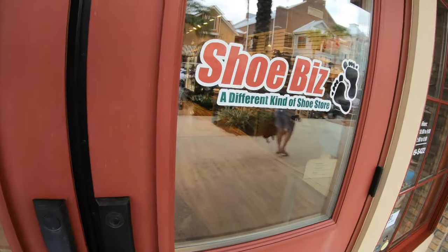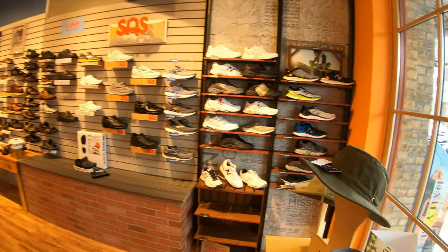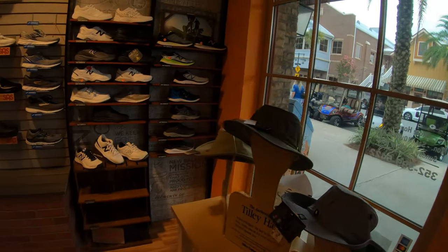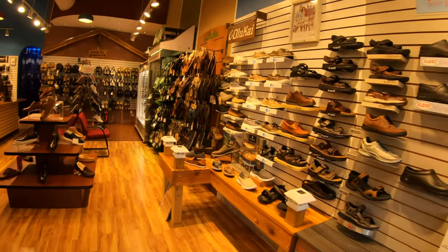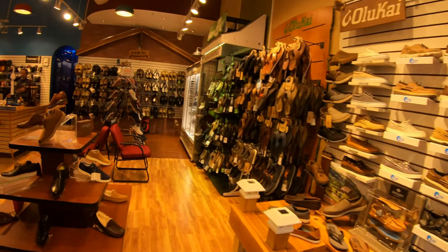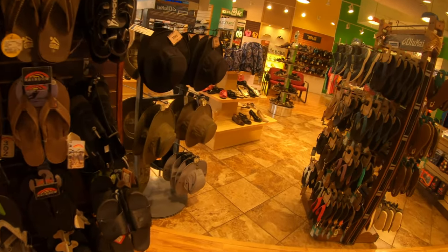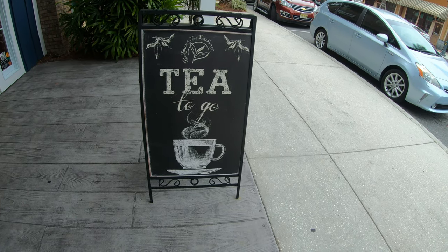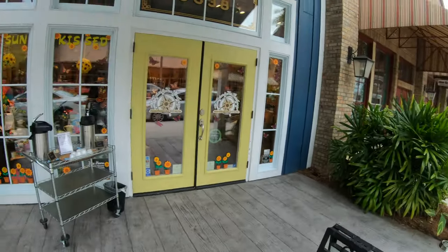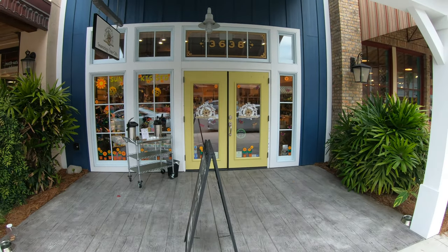Next is a really interesting place called Shoe Biz. Shoe Biz is what it says, Shoe Biz. And they have all kinds of shoes and anything related to shoes, people. Great inventory in here. There's quite a selection of items in here. It's well worth, if you're in the area, to take a peek and take a look. And finally, the Spice and Tea Exchange. That looks really interesting. That's where they have free tea that you can try. See how you like it. Spice and Tea Exchange.